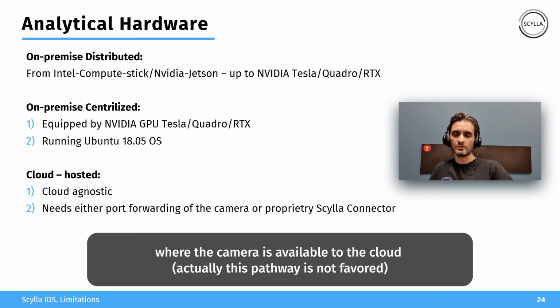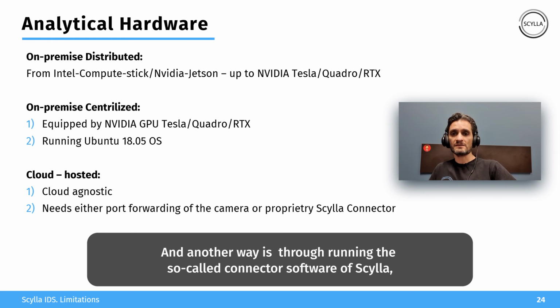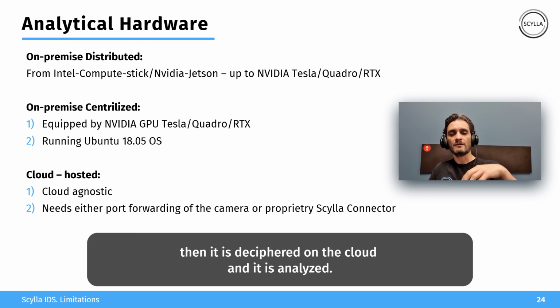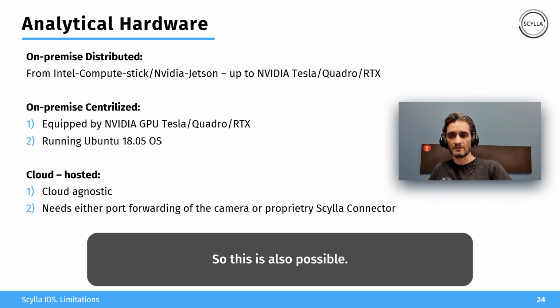Actually, this way is not that favored. Another way is through running so-called connector software of Scylla, which takes a local stream from a local camera, encodes it, and sends the encoded packages to the cloud. Then it is deciphered on the cloud and analyzed. So this is also another way of doing it.